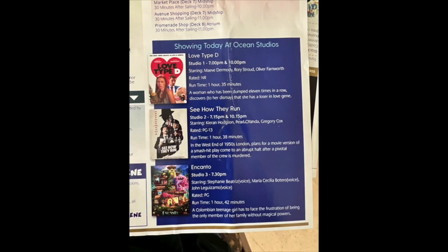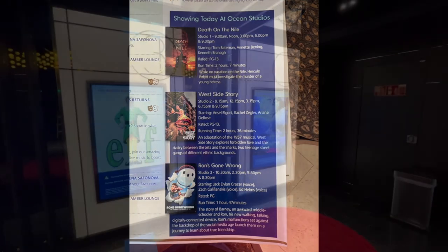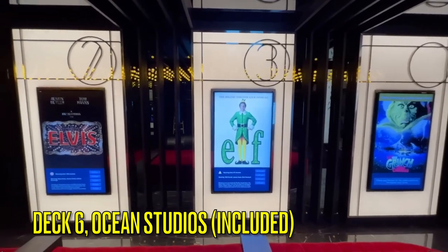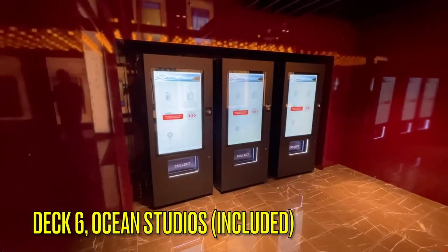There was a rotating list of movies that were available every day at various times throughout the day. Unlike other P&O cruise ships, there are only three cinemas that operate on Arvia. That is to allow space for the mission control that we just talked about.